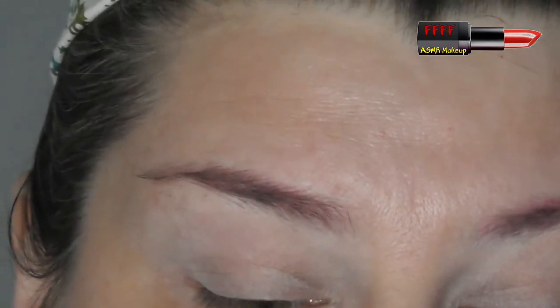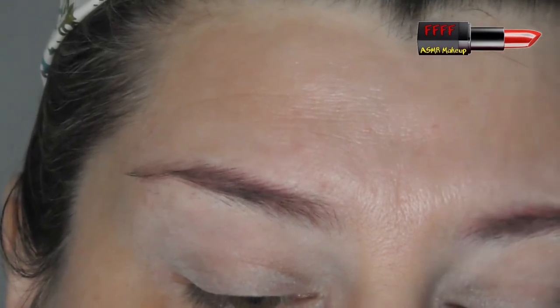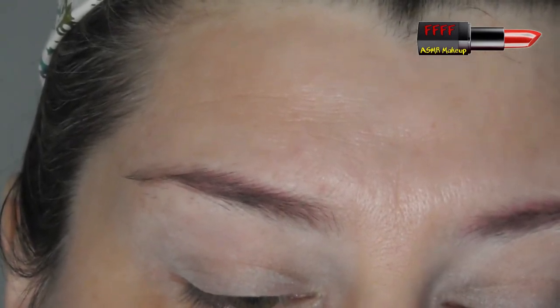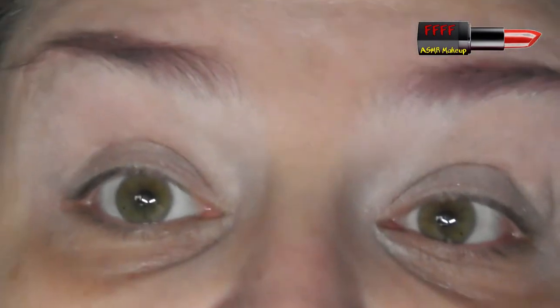I am using my Blush Tribe brushes. I have given them a wash. I didn't lose any bristles when I was washing them, although one has come up. I don't know if you can see, if I hold it against my hair. There's one that's a little bit taller now, but it hasn't come out, it's not loose. And these are just as soft as they were when I first got them, which is absolutely bloody awesome.